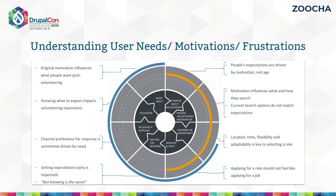We ran four different workshops with representatives of the admin groups that access Team London, the providers and the volunteers. And we looked at how they interact separately with the Team London sites to try and understand their motivations, user needs and frustrations.